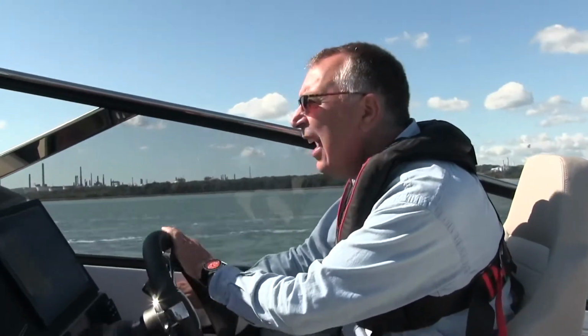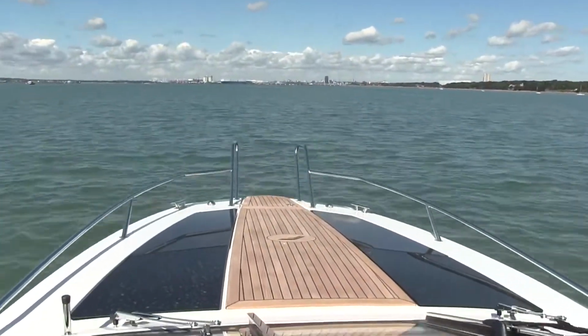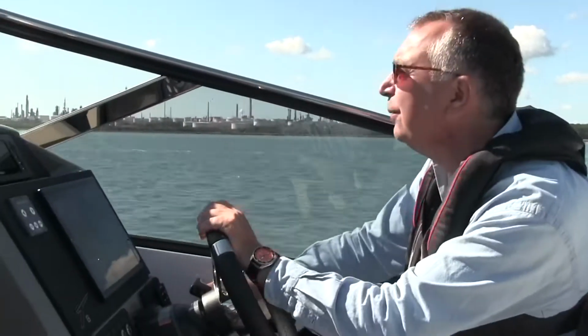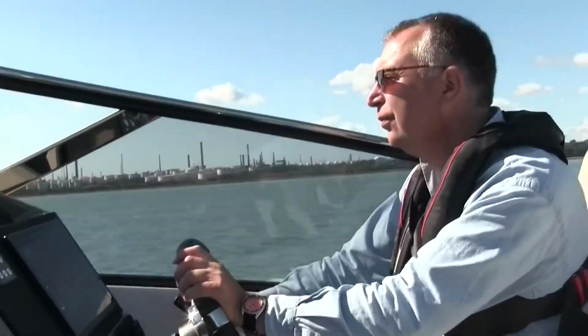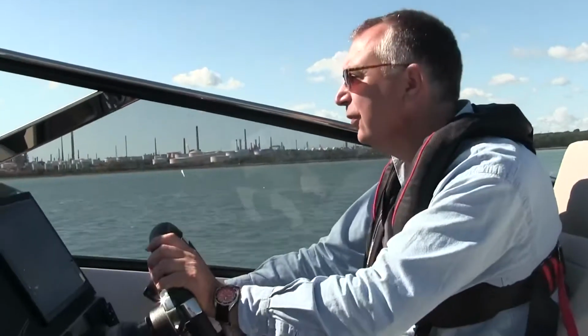Performance wise, well, flat out she's winding out to about 48, 49 miles an hour. That's a sort of a mid 40 knots top speed. If we trim it out there, that's currently showing about 45 miles an hour. It's just over 40 knots. And in terms of cruising, we can back that right off, and that's a nice cruising rate now at about 30 knots. It's reading about 33, 34 miles an hour.